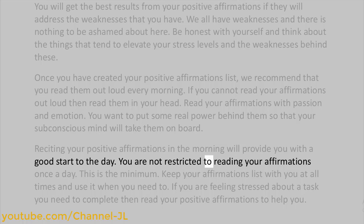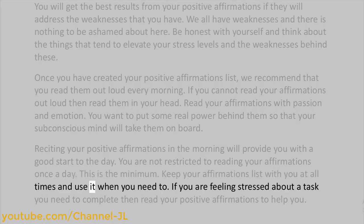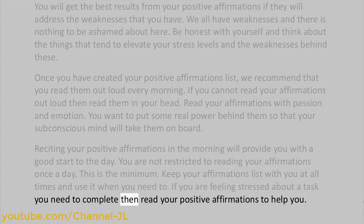You are not restricted to reading your affirmations once a day. This is the minimum. Keep your affirmations list with you at all times and use it when you need to. If you are feeling stressed about a task you need to complete, then read your positive affirmations to help you.